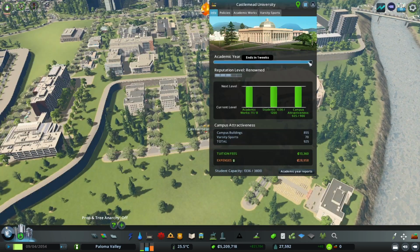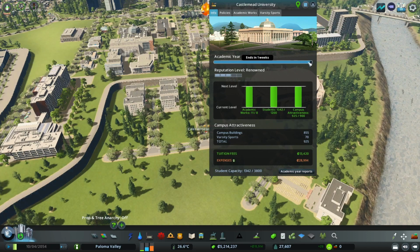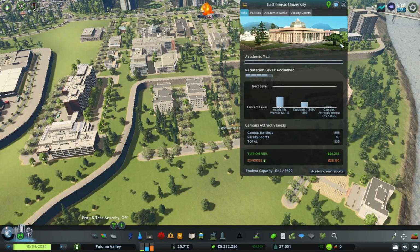So we're 1 week away from the end of the academic year, and I have got everything crossed that we don't have a mass cull of students again like we did last time. But I think with having over 100 more students than we need, we should be alright to hit that goal. And there we go, we finally did it.